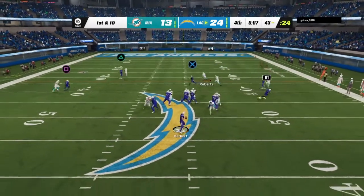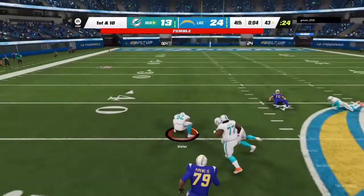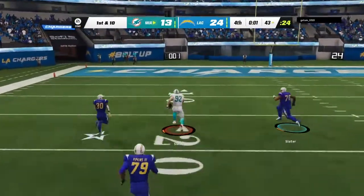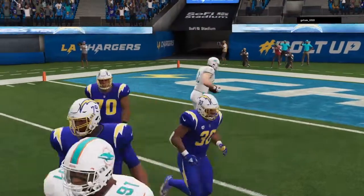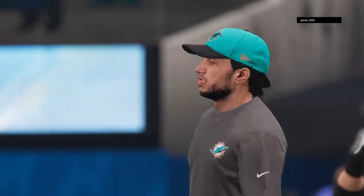But with the late lead, Herbert's going to throw it. Nowhere to go here. He lost the football. And this is picked up by the Dolphins. The 20. And that will write a finish to this ball game. So this one's over. It's in the win column for the LA Chargers.